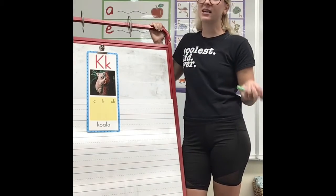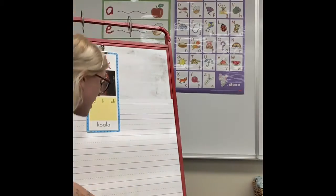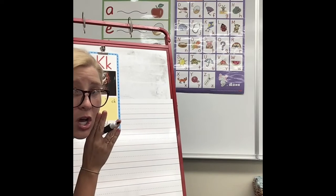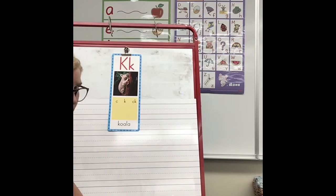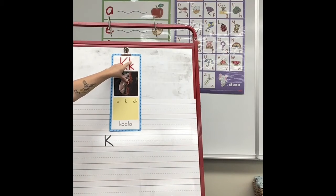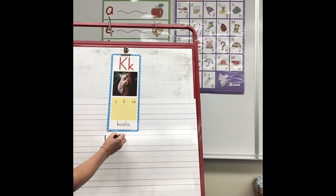Good work. K makes the K sound, so I'm going to write an uppercase K and a lowercase K. Uppercase K is tall. Uppercase letters are always tall. So I'm going to make a tall uppercase K. Start at the top, I go down, back to the top, in and out. Uppercase K. Lowercase K is also tall. It looks kind of similar. We start at the top and go down, but then we go to the dotted line and go in and out. Uppercase K is tall, lowercase K is tall, but this line only goes to the dotted line.